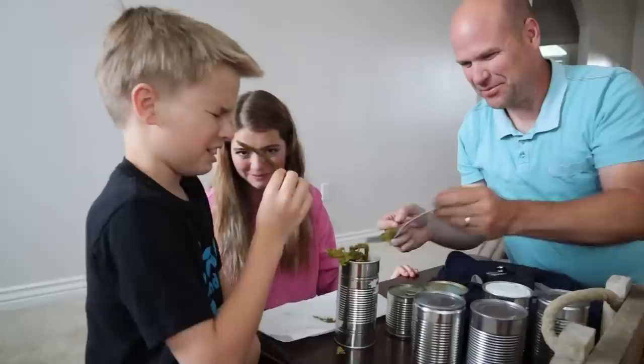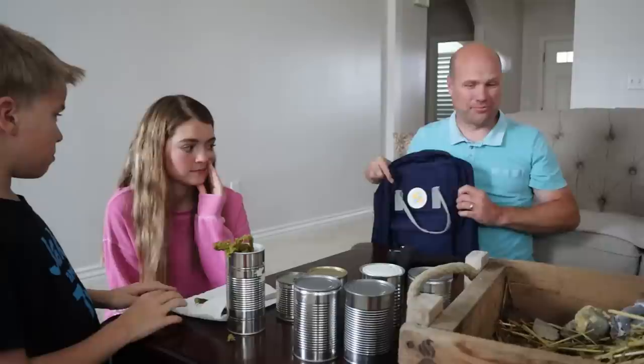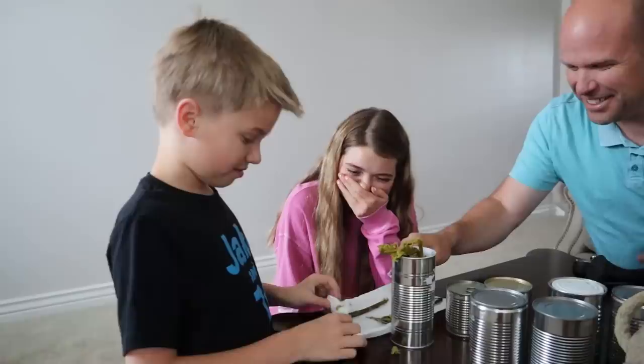But still, it smells like... It tastes like baby food. We have the backpack ready to load up all the treasure because we're getting it out of here. It tastes like baby food. Did you eat the whole one? You have to eat the whole entire thing. You have to eat the whole stalk.